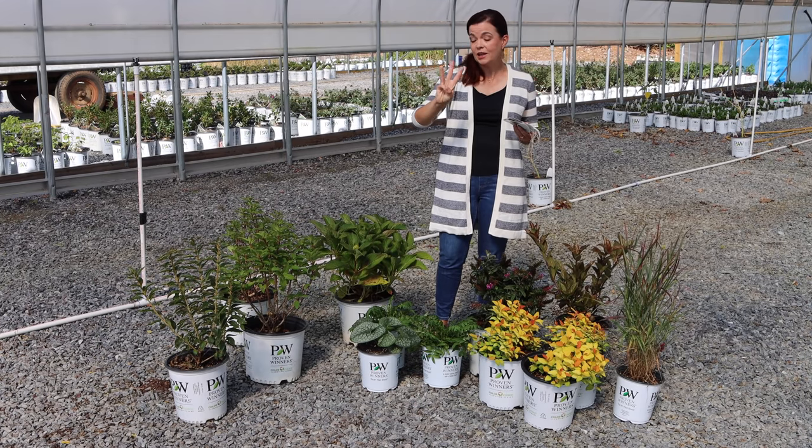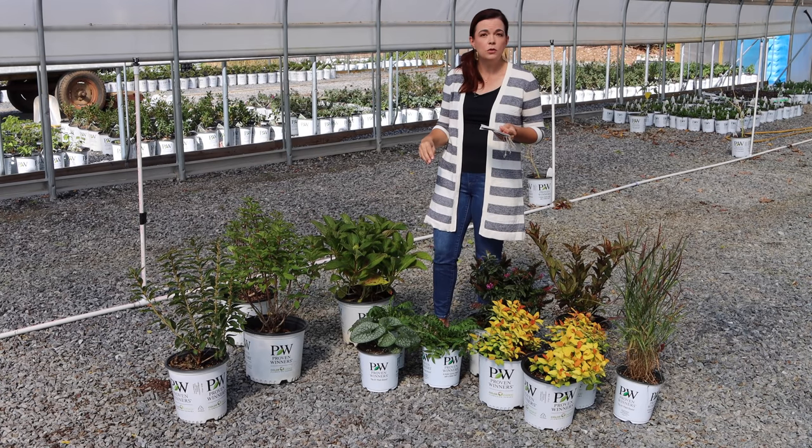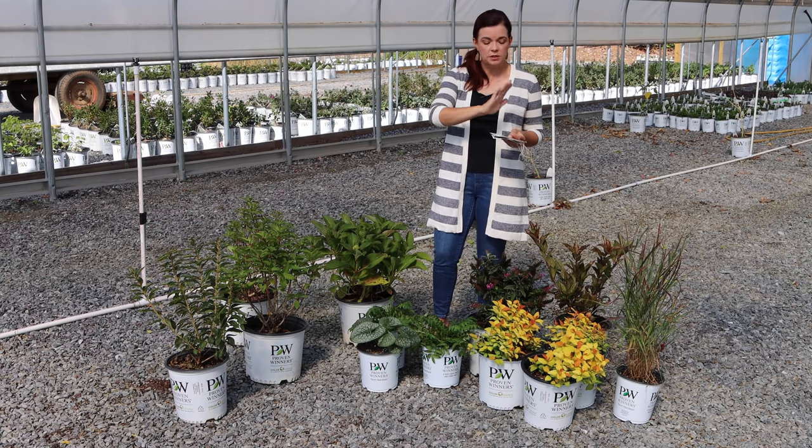We've got 3 hydrangeas that we're going to highlight. These are fantastic, and all 3 of them are relatively new. Well, they are. They're all new to the market either this year or this coming year.